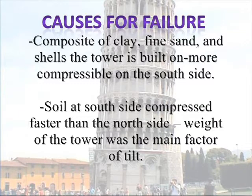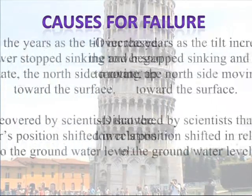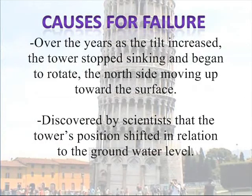The weight of the tower was actually the main factor of tilting. Over the years, as the tilt increased, the tower stopped sinking and began to rotate, the north side moving up towards the surface. This was later discovered by scientists: the tower position shifted in relation to the groundwater level.